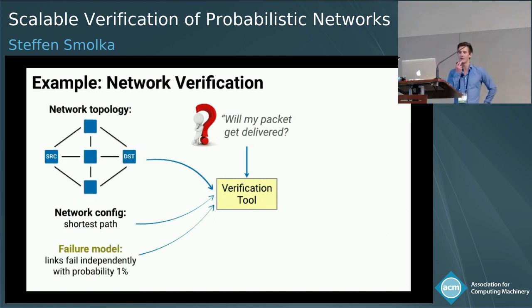But there's one more problem. Real networks are fairly unreliable, or, well, not unreliable, but every once in a while they fail. So nodes in the network fail or links fail. And when they do, they drop packets. So one important property you want to reason about is fault tolerance. And it turns out that traditional tools are really not equipped to reason about fault tolerance.